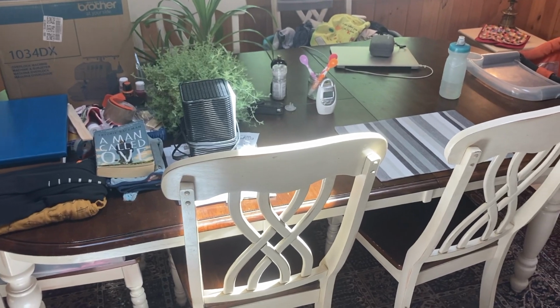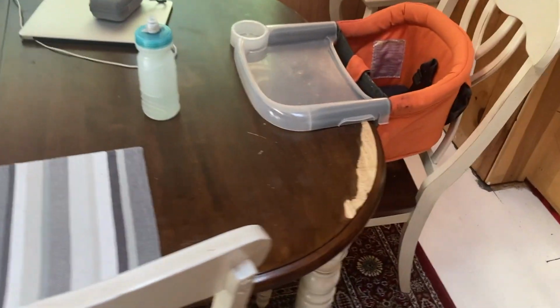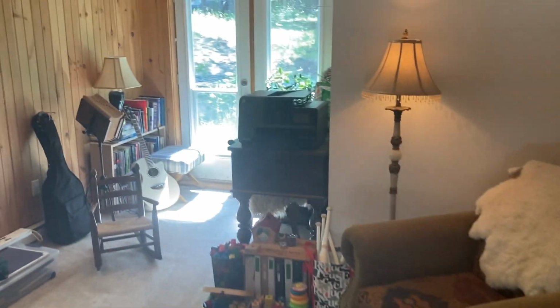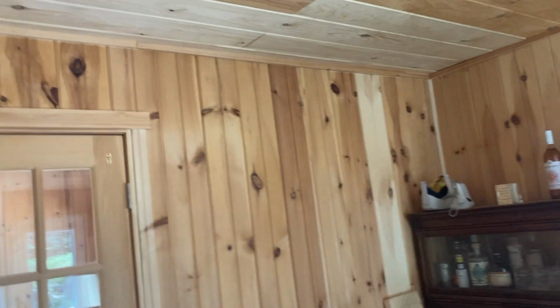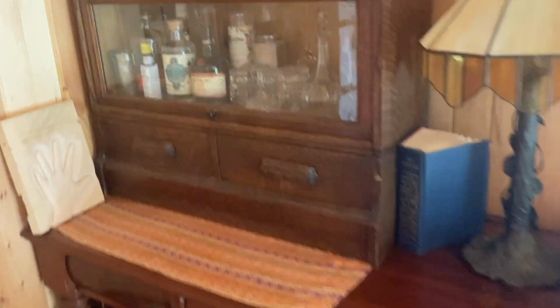This table we've decided to keep, and we're going to refinish it. Of course, I just decided to have a peek at it and see what was underneath here. So I just pulled out my hand plane and took a couple licks off. So we're going to be doing a little furniture refinishing. This room has been totally redone. Most people don't notice the bits and pieces that had to be fixed, but this is sort of the situation I'm in right now.